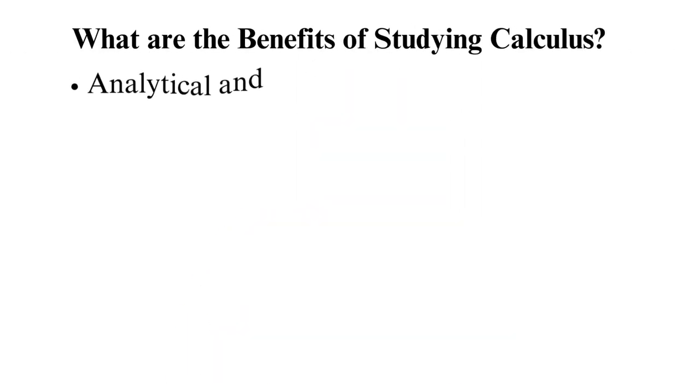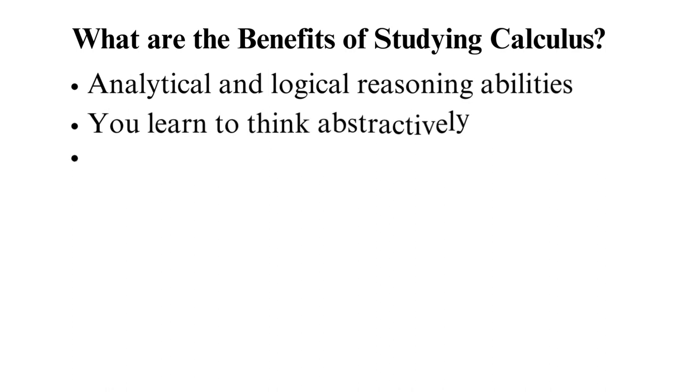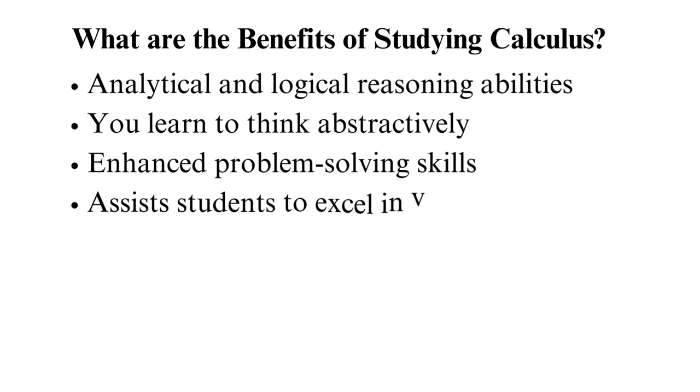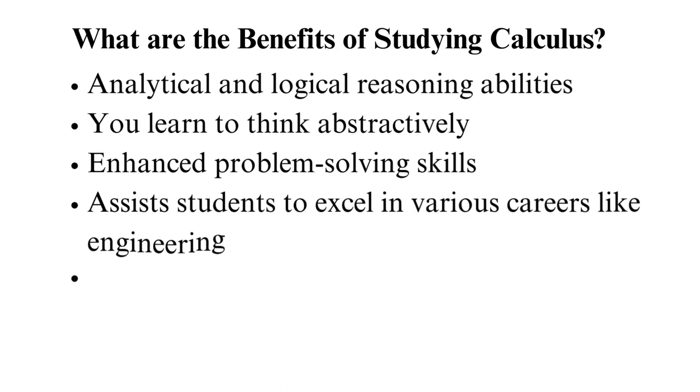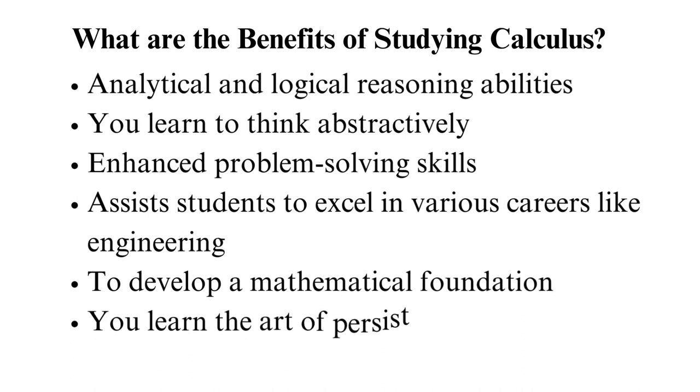What are the benefits of studying calculus? Calculus is a complex subject that helps students acquire various skills, such as analytical and logical reasoning abilities. It's thinking things through in a stepwise manner. Also, it involves breaking down complex problems to understand them. These skills are necessary in studies and life issues. You learn to think abstractly about things that can't be touched or seen.